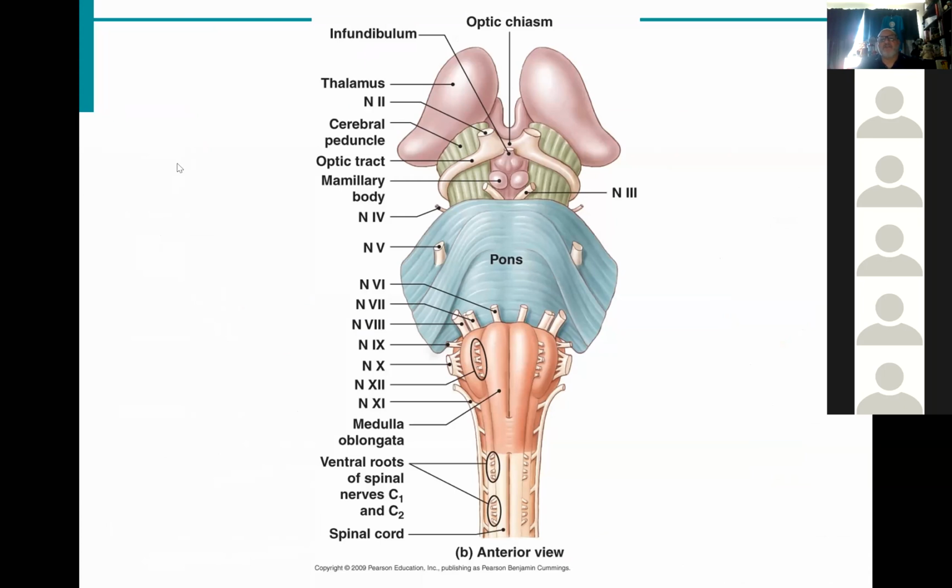All right, excellent. So the next region is this very narrow region indicated in green, known as the mesencephalon. The mesencephalon is also sometimes referred to as the midbrain, so you can see it both of those ways. From an anterior view, like we see here, the most prominent features are these big, large knuckle-like structures. And these big, large knuckle-like structures are massive bundles of axons.